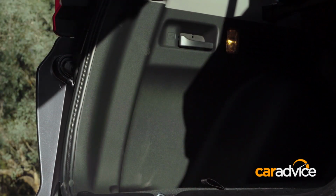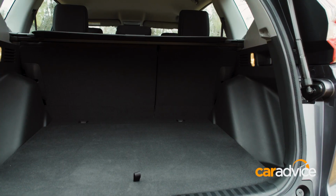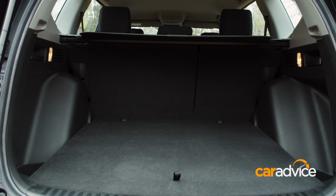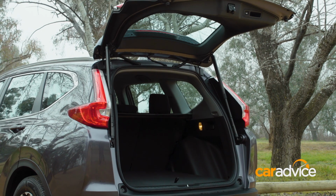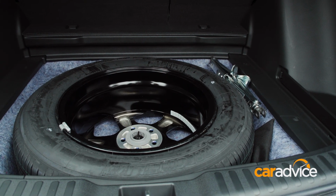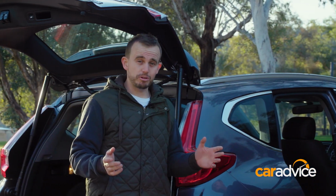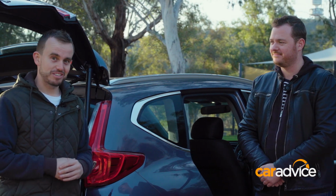Now, I said earlier that the CR-V has always been the pragmatist's choice, and I mean, just look how much boot space there is back here. The figure is 522 litres, bigger than everything else in the class except the VW Tiguan and Nissan X-Trail. Remember though, the CR-V has a full-size spare, which could be a bonus. The boot is an important part of the CR-V because in the next model up, there's a huge difference. And no, I'm not talking about our lead tester, Mike Costello.